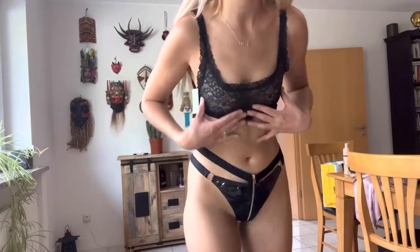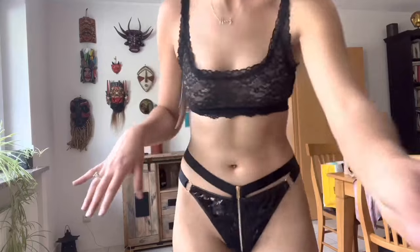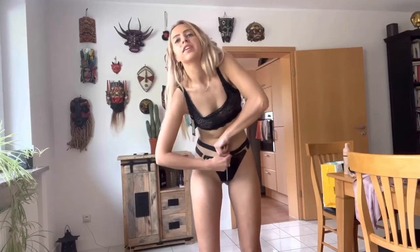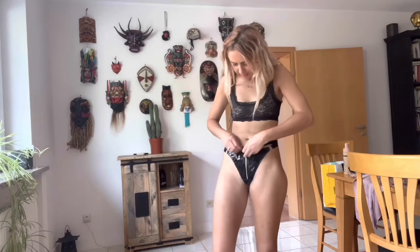This is what I'm talking about. Okay, first of all, this is H&M. Super cute. Okay, but this zipper. I have been trying to get this unzipped. I swear if it actually unzips on camera, I will laugh so hard. No, it doesn't. It doesn't unzip.